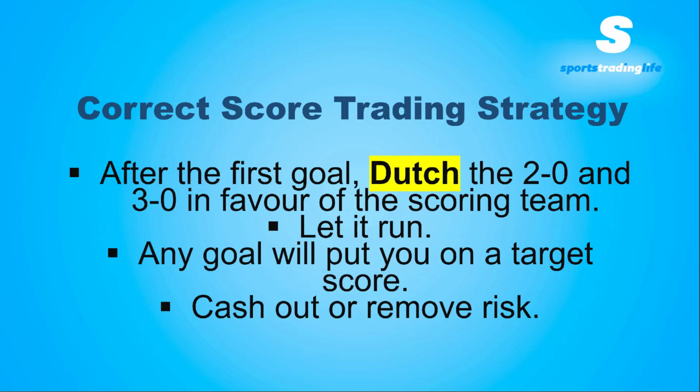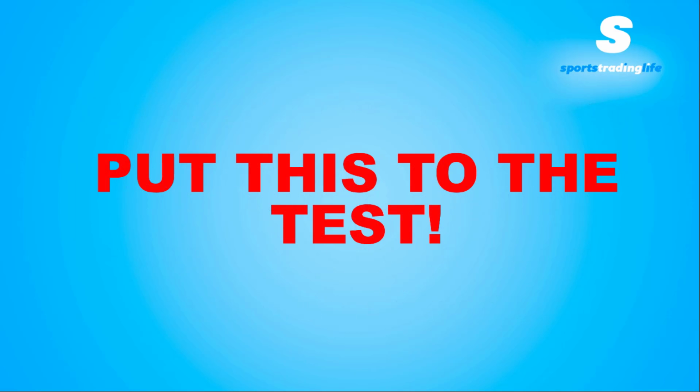There's a few caveats to that. If this happens really early in the match, it's going to be hard to cash out for a profit because the odds won't have steamed in enough. So do keep that in mind. But ideally, if you can land on that target score late on in the match, you should be able to cash out, or you could just remove risk for free bets. Especially if it goes to 2-0, maybe you might want to let it run, see if you can hit the 3-0.